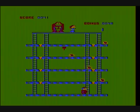good port. Control is responsive, and I had no problem controlling Mario with either the standard Coco controller or a deluxe joystick. Having said that, there are definitely better Donkey Kong ports on the Coco, such as Donkey King, or the more recent Donkey Kong port by a Coco enthusiast who goes by the screen name of Sockmaster. But you'll need a 512K Coco 3 for that one.